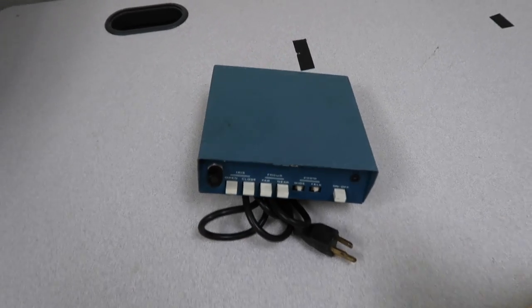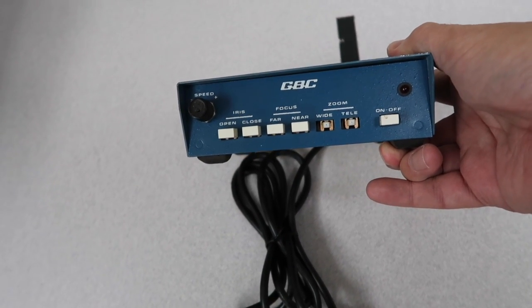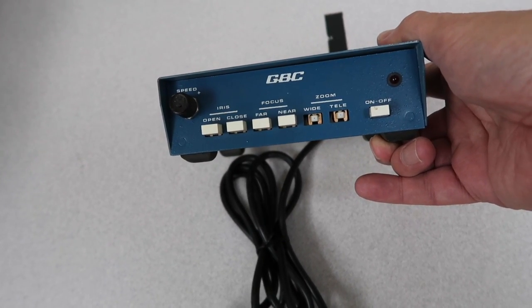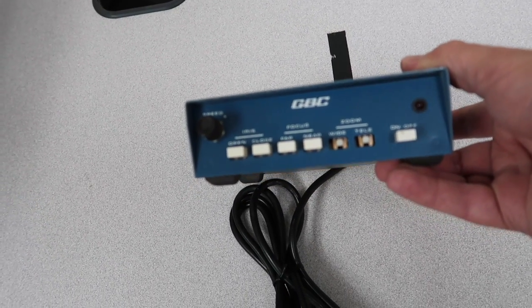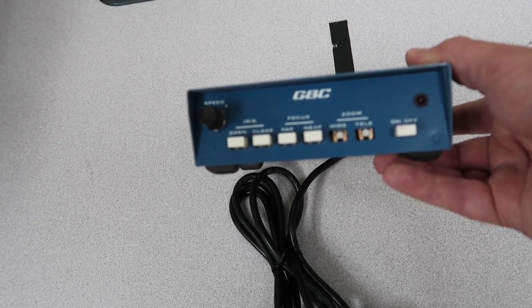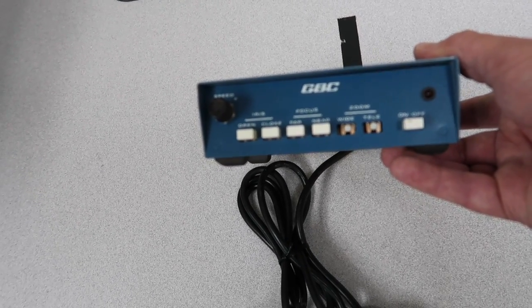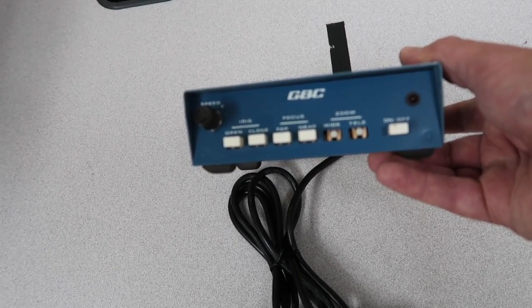Alright, so this is a GBC controller of some kind for like a CCTV, an old security system. It's got a speed controller, iris focus, zoom. I tested it to turn on and off. It's got old connectors. It's vintage. It's virtually useless in today's world unless somebody's trying to put together something that's EMP proof or something. I can't find anything. I normally probably wouldn't list something like this, or if I did, I wouldn't get all excited about it. I'm not that excited about it.